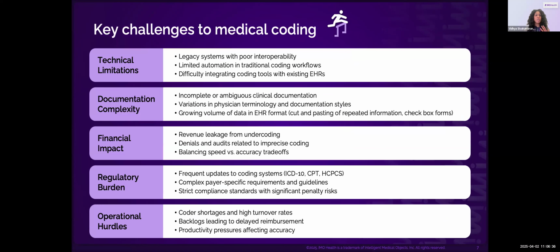So, as we move into more of the presentation, let's talk a little bit about key challenges in medical coding. Despite its importance, medical coding faces significant challenges that can impede its effectiveness. These challenges fall into several key categories. First, there's documentation complexity. Many clinical notes are incomplete or ambiguous, making accurate coding difficult.